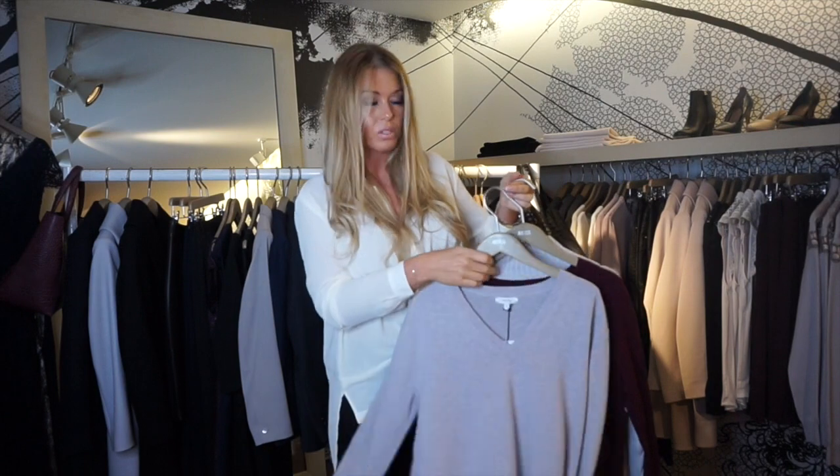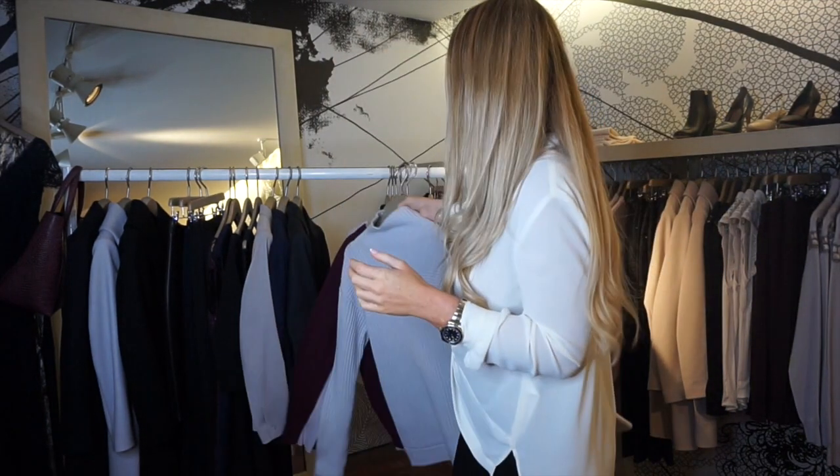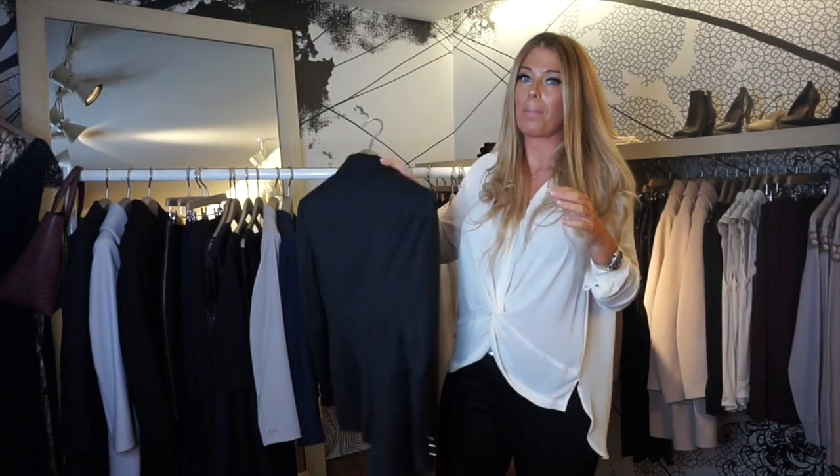I would go for a V-neck, it's always really flattering, or a roll neck will keep you really, really nice and toasty warm when you're in a freezing cold office. Next on the list, my fail-safe blazer.